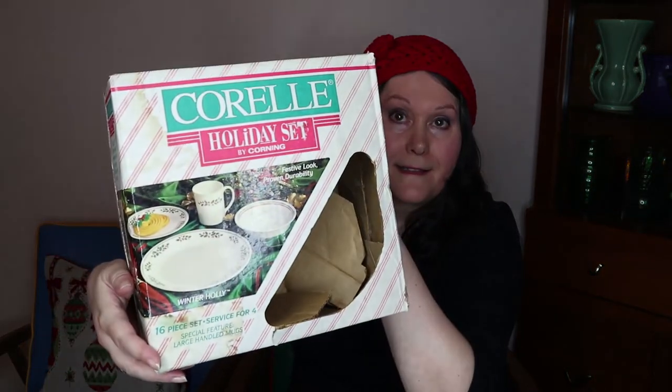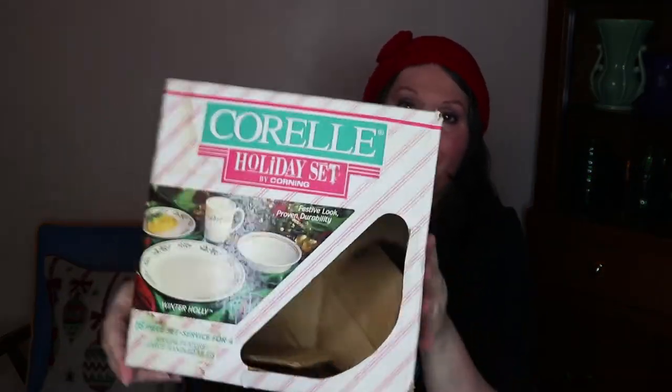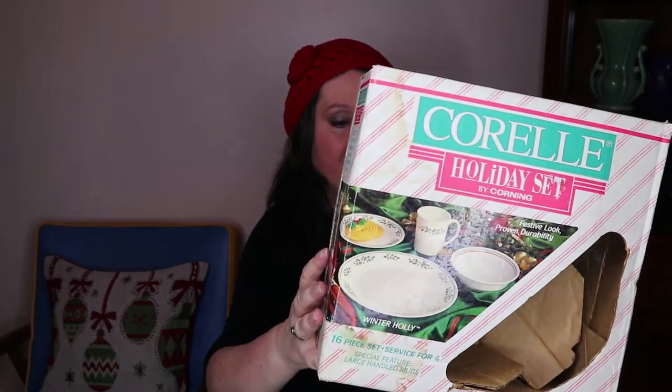And they came in the original box. So the box does have a barcode on it, so I'm thinking these probably came from the mid 80s. Definitely came after the microwave oven was invented, because it says that they can be used in the microwave oven.